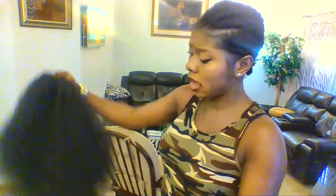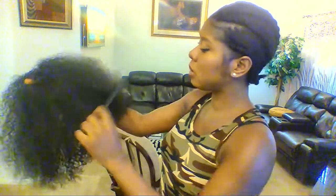So look at the inside. This is the only lace you're getting. There's no lace outside. This is just a side lace. It has elastic at the back. I didn't really comb it all the way. Maybe let me comb it here too. Maybe I didn't comb in the middle, but this is one hair.